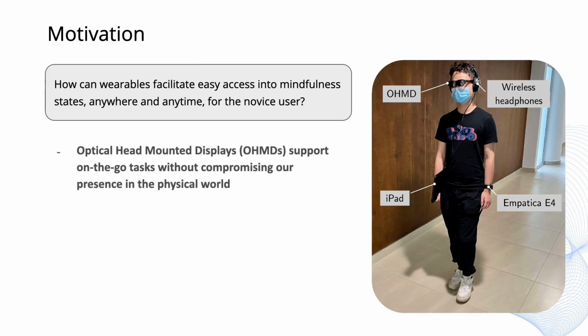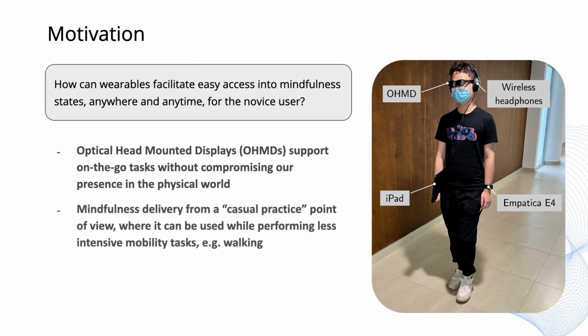place to another. We found an opportunity with the emergence of Optical Head Mounted Displays, OHMDs, as our assisted reality wearable platform. Its heads-up display has a transparent screen that presents visuals to the wearer while their external environment remains in view. Recent research has also demonstrated the potential of OHMDs for supporting on-the-go tasks without compromising on our presence in the physical world. Mindful Moments approaches mindfulness delivery from a casual practice point of view, aiming to blend breath-based practice into everyday life during opportunistic moments in realistic settings.